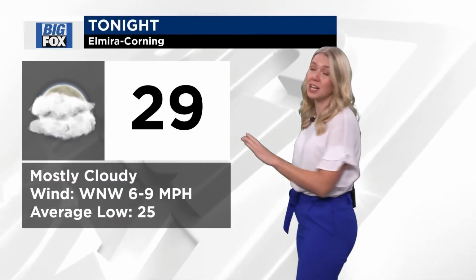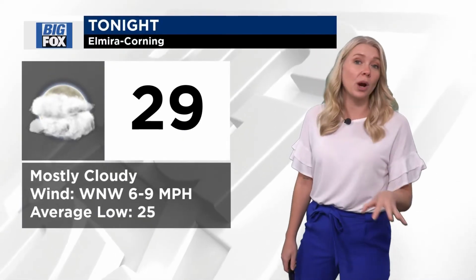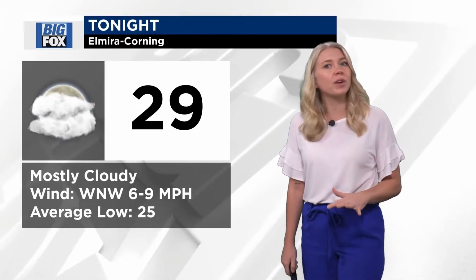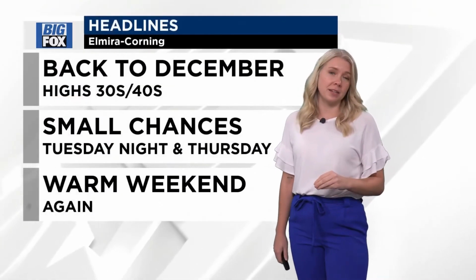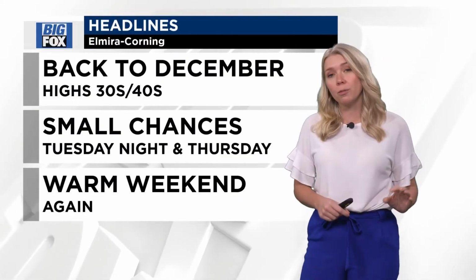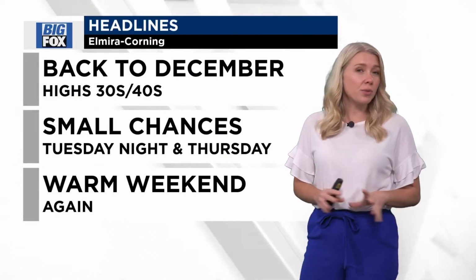What will help temperatures not bottom out tonight is that we are holding on to overcast skies with that west-northwesterly wind that is staying fairly light. But we'll be with those more December-like temperatures as we hold highs anywhere from the 30s through the 40s through the middle of the week.